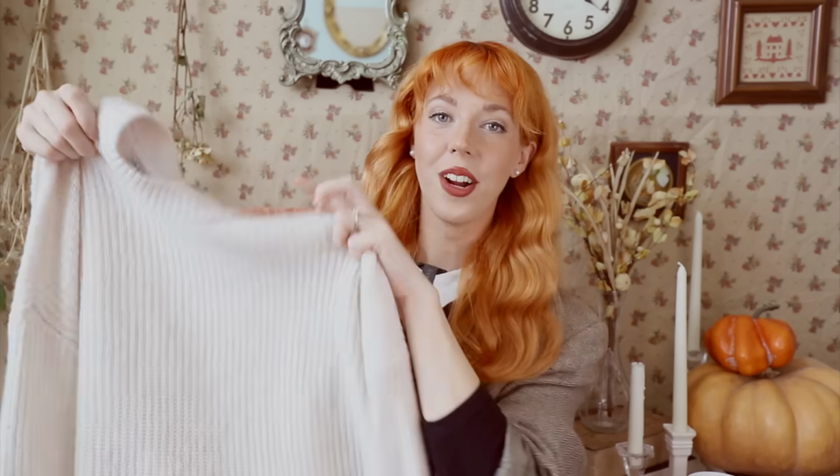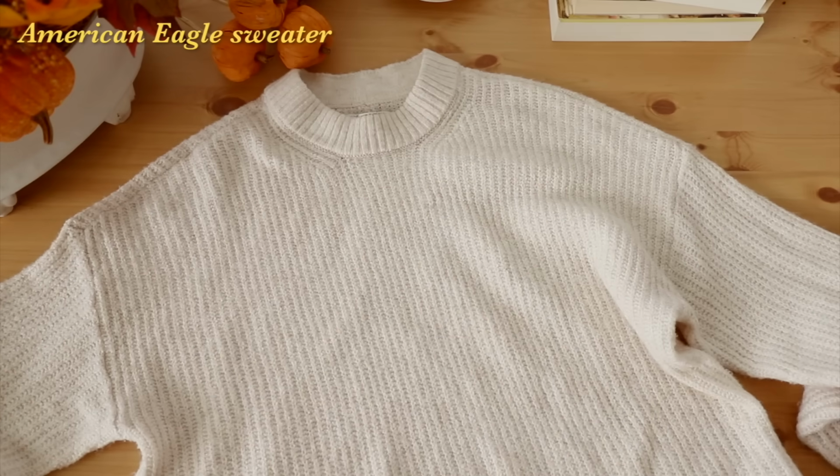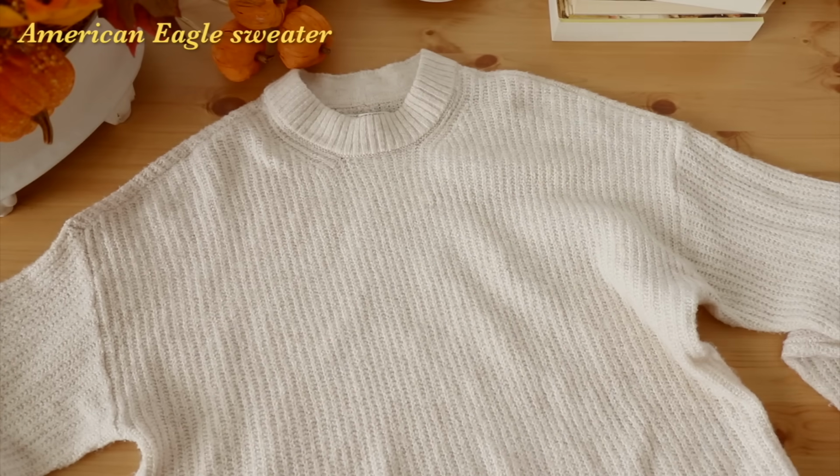Next item that I picked up from ThredUp is this sweater, and it is originally from American Eagle. I have a thing for almond-colored, cream-colored, cozy sweaters that are a bit oversized. I get major Taylor Swift, Folklore, and Evermore vibes. Estimated retail price for this one was $50, and I got it for $21.99.